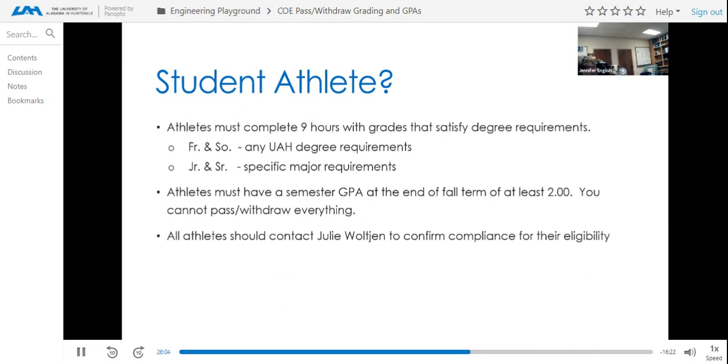Tell your coach as well, so that they can make sure that you're clear on eligibility. Here's Julie's contact information. You can reach her by phone. You can also reach her by email.